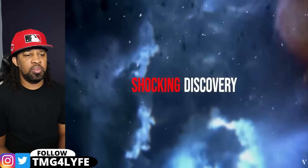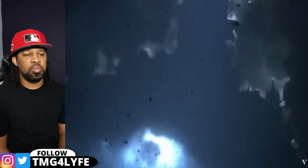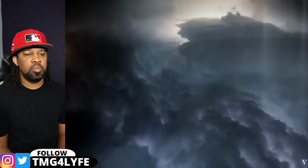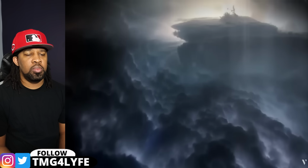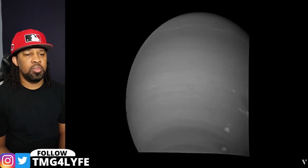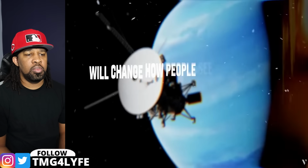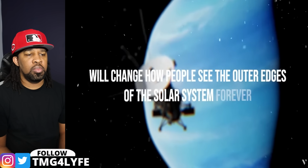For ages, Neptune has captivated scientists and dreamers with its mysterious charm, hidden behind a veil of secrecy and passion. But because of tireless efforts in scientific discovery, scientists are on the verge of a remarkable breakthrough, the clearest pictures ever taken of this faraway icy giant. These images provide a peek into Neptune's stormy atmosphere, revealing a surprising finding that will change how people see the outer edges of the solar system forever.